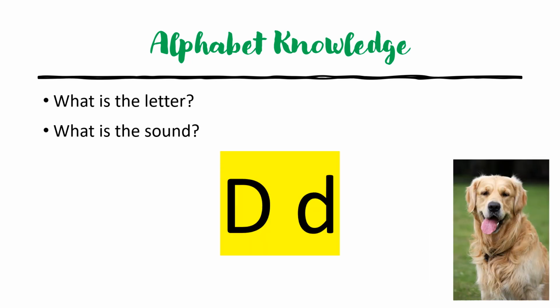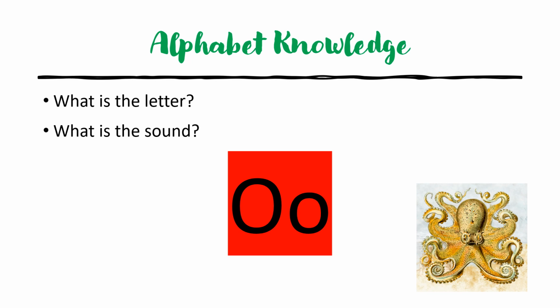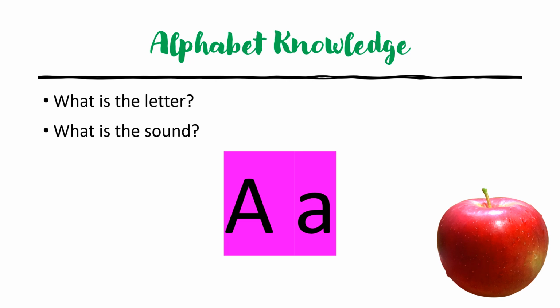G. What is the letter? D. What is the sound? D. What is the letter? E. What is the sound? E. What is the letter? O. What is the sound? A. What is the letter? A. What is the sound?